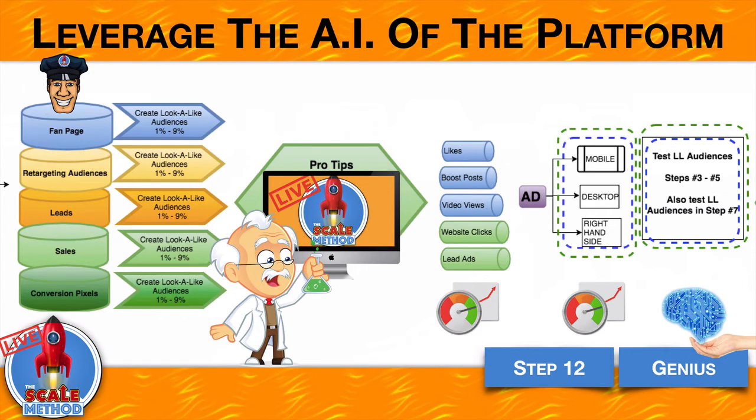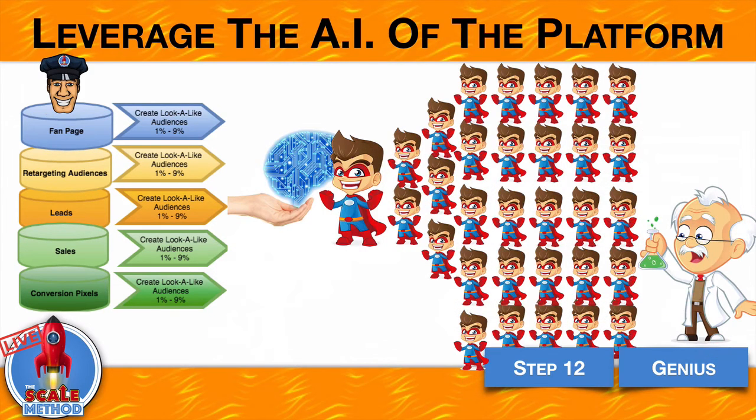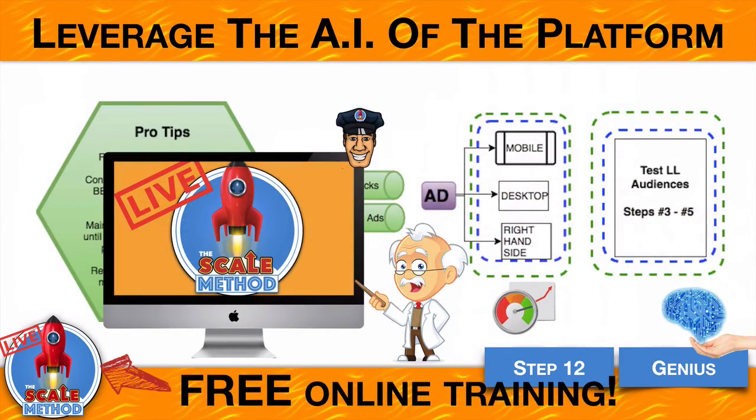We use these ads to split test. We're doing money ads and content ads, and we're testing these lookalike audiences steps 3 through 5 because they become our new affinity audiences. Facebook, LinkedIn, Google, Twitter, they start doing all the work for us because we spent so much time on the previous 11 steps. See, what happens is they learn from us and they learn from our avatar, and they start targeting our most perfect people much more than us silly little humans could ever figure out about targeting. It's because we set it all up right in the first place.